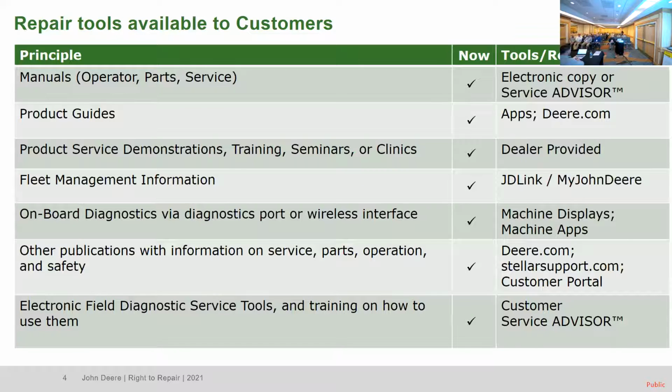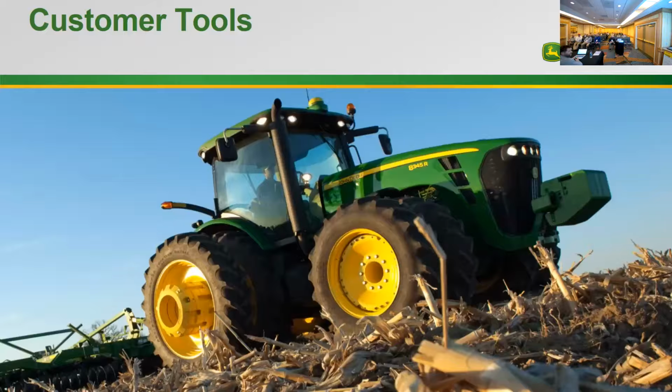Here's a quick list of some of the resources available and where to find them. John Deere heavily uses our public website to give direct access to resources such as operators manuals, parts catalogs, and also to purchase diagnostic and repair tech manuals. With the advancements of machine interfaces and diagnostic displays, many of the diagnostic trouble codes, or DTCs, experienced by customers are already displayed to machine operators on screen, and they're available through machine apps. I'm going to hand it over to Kevin to walk through some of these tools that are available.